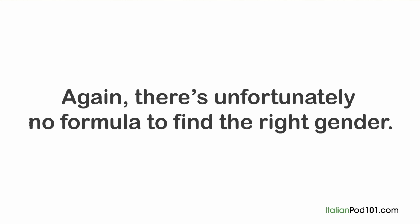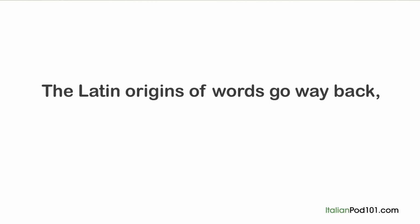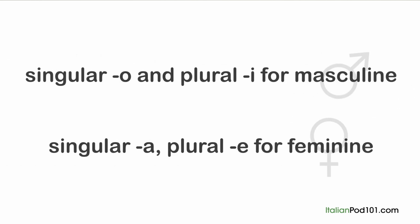Again, there is unfortunately no formula to find the right gender. The Latin origins of words go way back, and often people don't know why some words have a certain gender today. Your best guide is going to be our first rule: singular O and plural I for masculine, and singular A, plural E for feminine. Just try to memorize the articles with the nouns, and before you know it, the gender classifications will come naturally to you. Woo! That's it for this lesson.